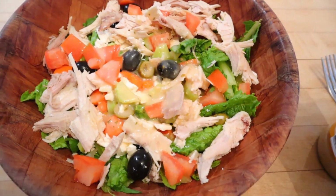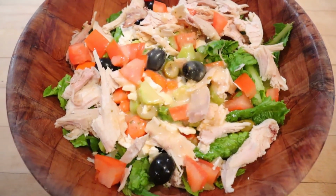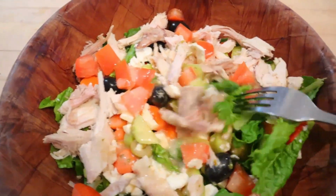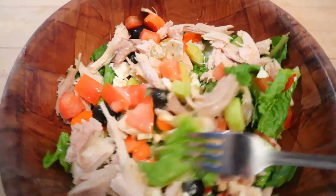So it's going to be probably about a 4 point salad. But honestly, with salads this big, I would take as much as 8 points for a salad. I love big salads.